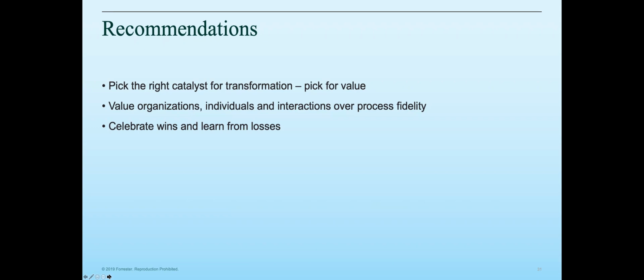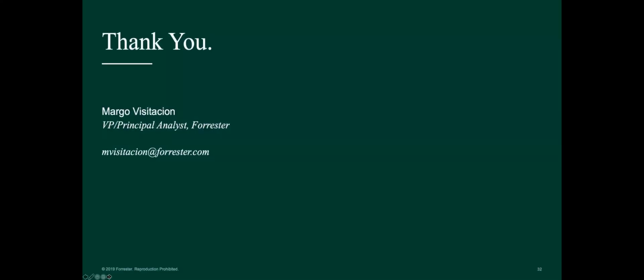You can't do this without tools. Make the portfolio tool work for you to be the lens into your company's ability to transform to being a digital agile organization. So thanks. I'd like to turn it back over for questions.